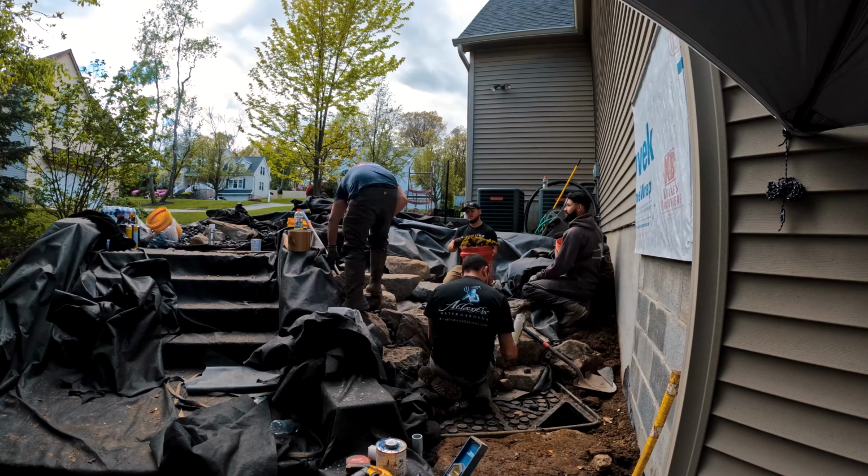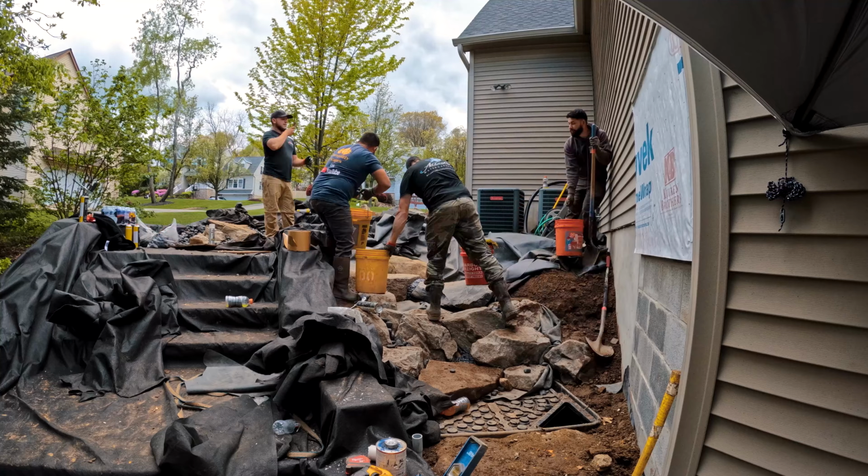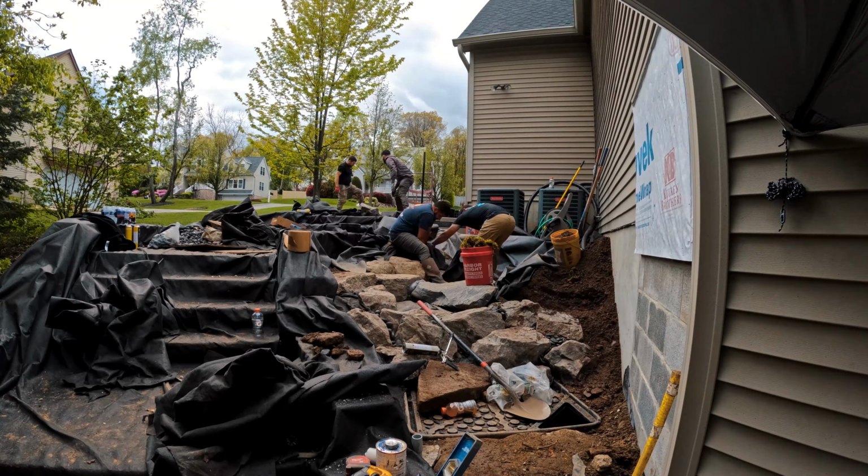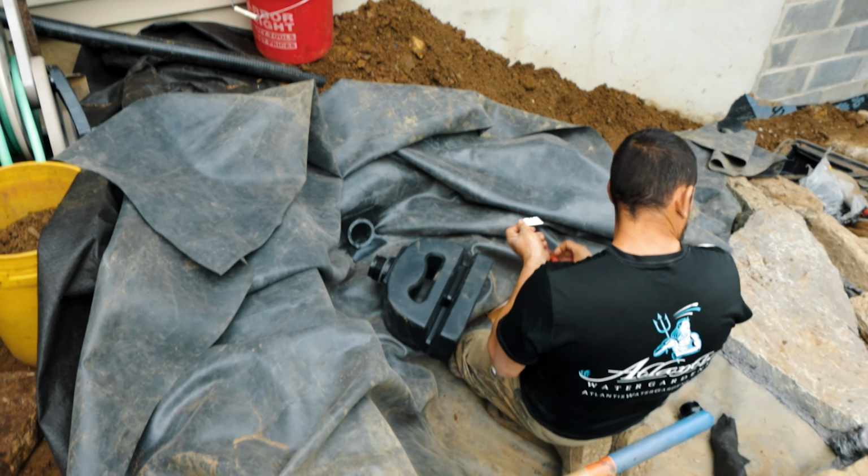As we rocket our way through the build, it's time to connect some crucial parts of the waterfall, one being the spillway. And pretty sure you want to see how we make it so the pipe through the liner doesn't leak. So Colby, take it away.